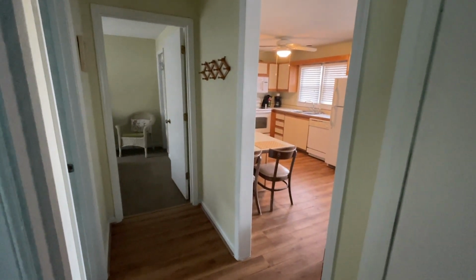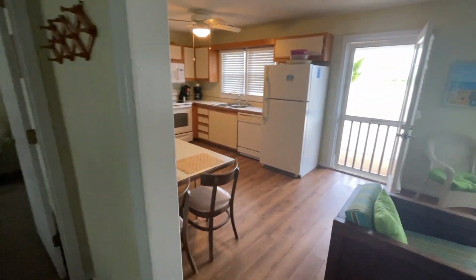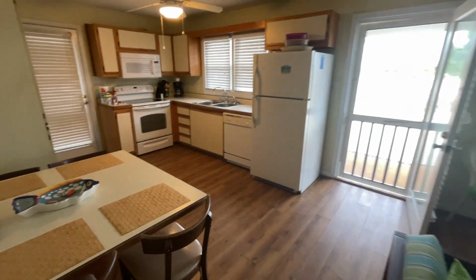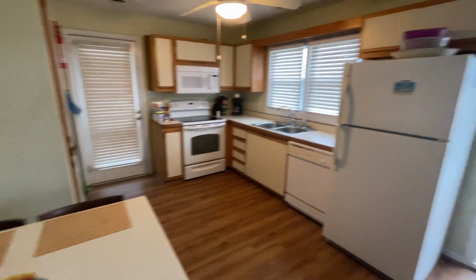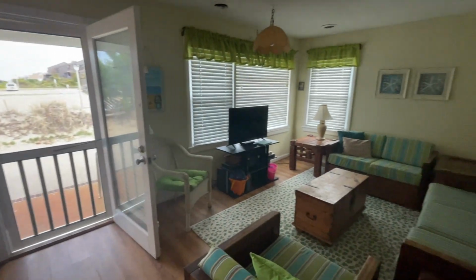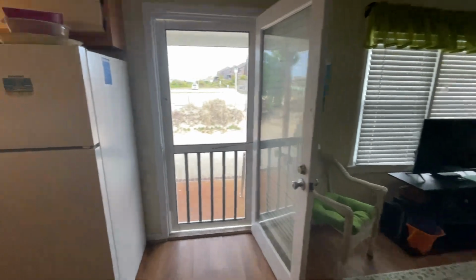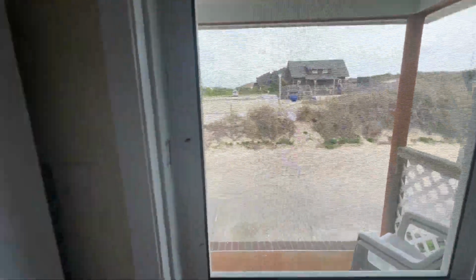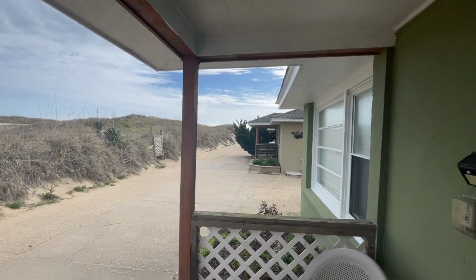Now, we are staying here for Easter 2023, and the cottage is $170 per night, so it is a fairly cheap stay, but it is off season. These cottages are oceanfront, so whenever you walk out of the cottage, you only have approximately 100 feet to the beach. The beach is actually right up there.